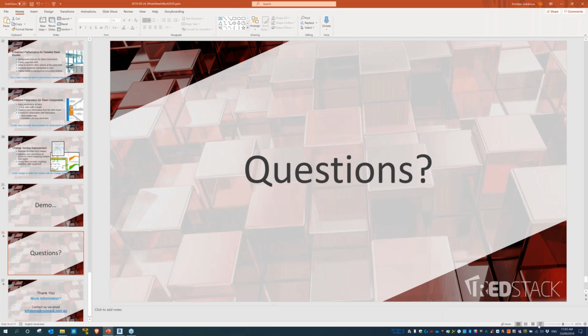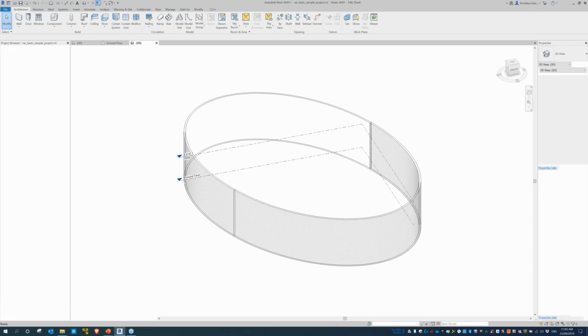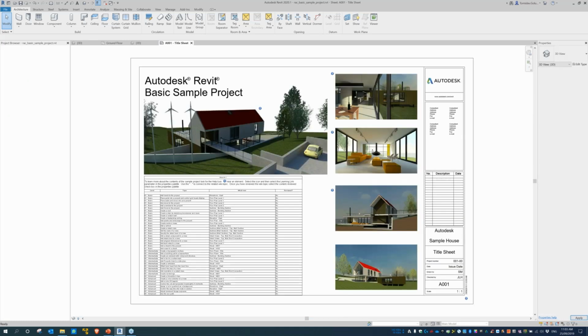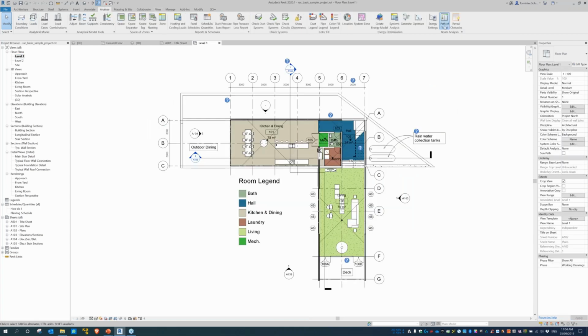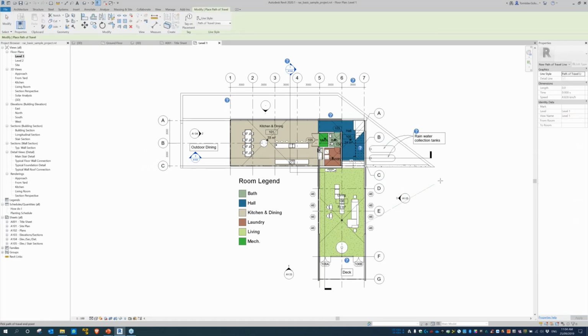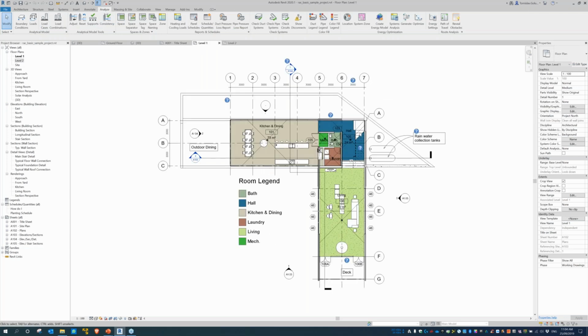So we'll just wait a couple more minutes for any more questions. Oh, sorry. No, from room to room. Hang on, let me. No, sorry, I don't think it does it between floors. I'd have to double check that with the guys at Autodesk. I'll see if there is a trick to do it, but for the time being, it looks like it works on the level that you're on.